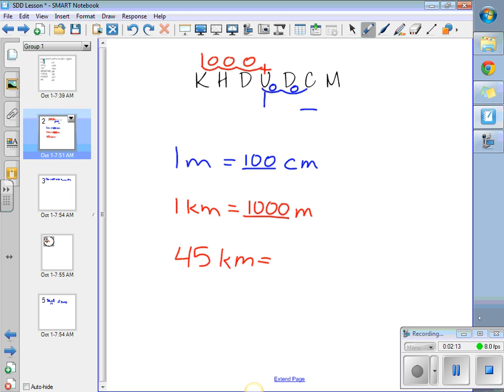Okay? If you were given, say, 45 kilometers and had to transfer that into how many centimeters? Let's do this in a different color, because we're going to go from 45 right under the kilometers, and we're going to go all the way over to centimeters, right? So we're going to go 1, you know what, I'm going to move this up. I'm going to erase this too, because I can't write over it. So 1, 2, 3, 4, 5. So you've got 45 and all those zeros. So 45,000 centimeters in 45 kilometers.